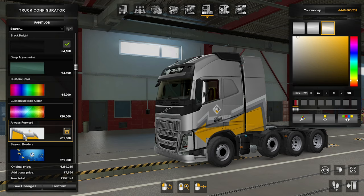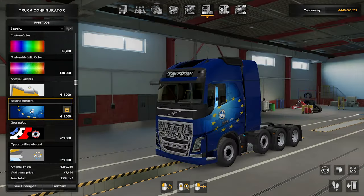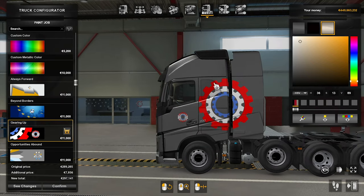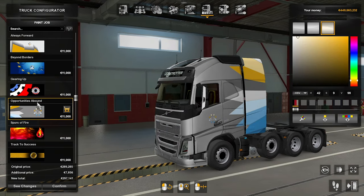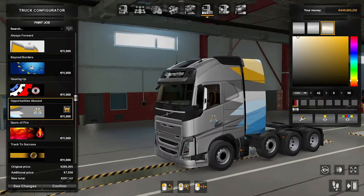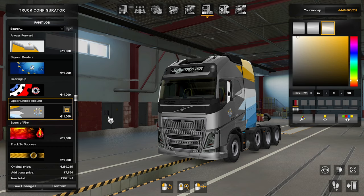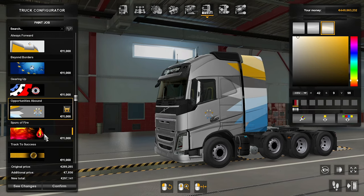This is a really nice livery, Always Forward, I love it. Beyond Borders, I think highlights the European Union. Correct me if I'm wrong. This is also really nice. It kind of spreads through the windshield, the wind sides as well. Opportunities Abound, which is okay. But I like the metallic gray, silverish gray color. It kind of gives it a very classy and shiny, but still matte-ish look. Shiny and matte-ish, it's not something you say normally in a sentence together, but I think it's really nice.